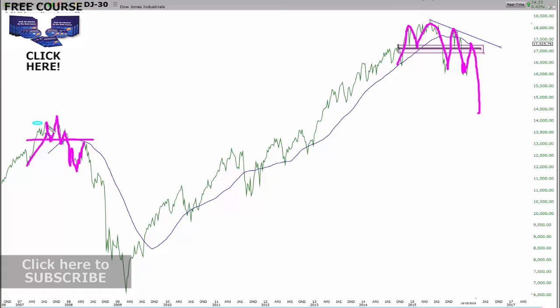Why? Because once we get the head and shoulder formation and we break the neckline, we run down and make a bit of a double bottom, a lower low. Then we run back up to test this neckline, and then we have the drop. This shoulder, head, shoulder came down, broke this neckline, created this double bottom formation, and ran back up to this neckline right now. So what's coming next? Down we should go.